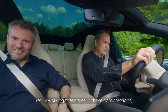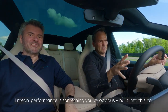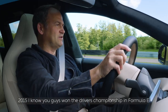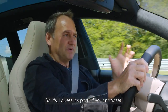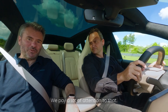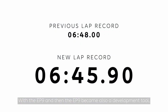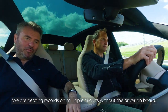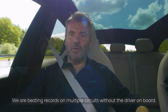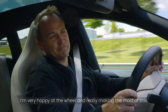So we're getting a lot of tire squeal, really working these tires and these compressions, but the suspension's really taking it well. I mean, performance is something you've obviously built into this car, and you've got that in your background. 2015, I know you guys won the Drivers' Championship in Formula E, and of course you developed the EP9, which is one of the world's fastest electric cars. So I guess it's part of your mindset. It is. We pay a lot of attention to that. We're very happy to beat the Nürburgring record back in 2017 with the EP9, and then the EP9 became also a development tool, if you want, because we were also using it on autonomous drive development. We're beating records in multiple circuits without the driver on board. But I guess we are having more fun now, right? I'm glad that this is not in autonomous mode. I'm very happy at the wheel and really making the most of this.